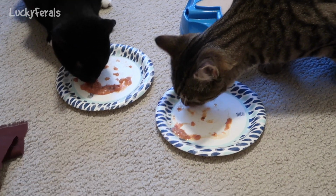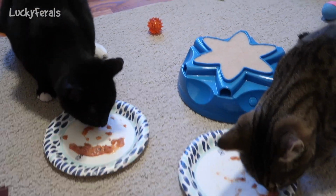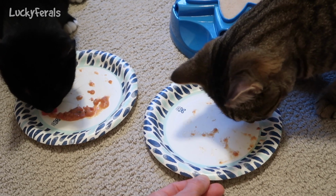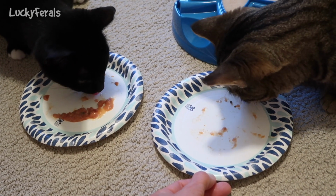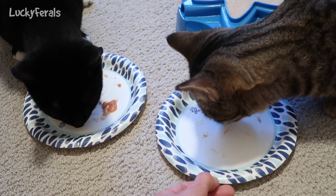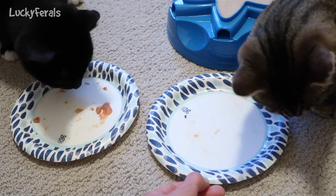Richard ate his food so fast. And I gave them more today than they've been getting the past few days. So he had a really good amount of food. Hopefully he won't steal everyone else's. I'm holding the plate so he can lick it without it moving all around. Good. Good job. It's 7:55, so I'm running 10 minutes late.